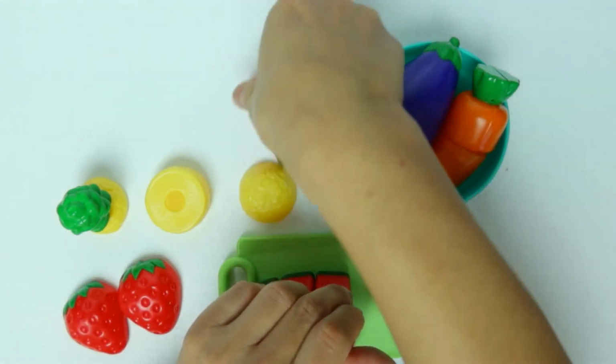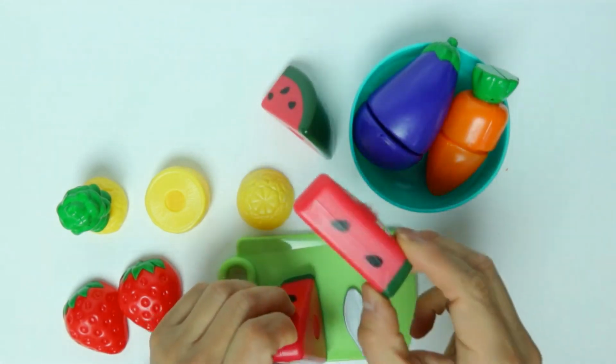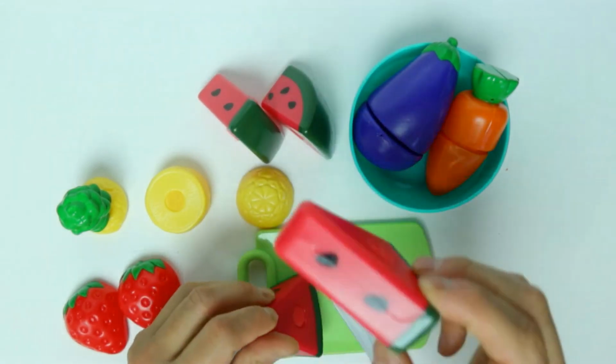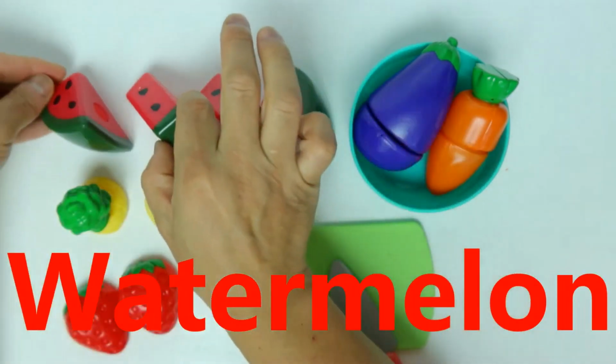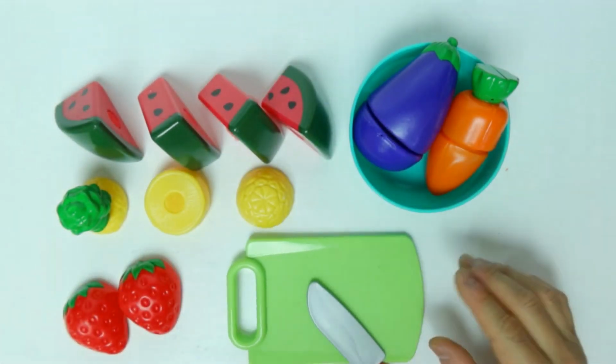One piece. Two pieces. 3 pieces. And 4 pieces. Good job!